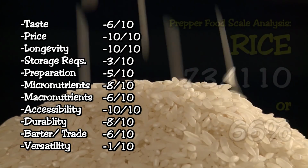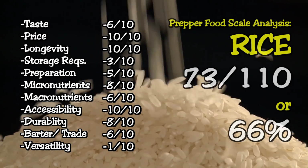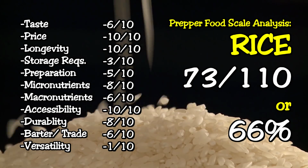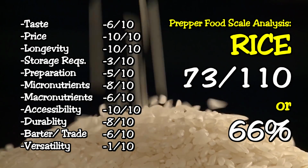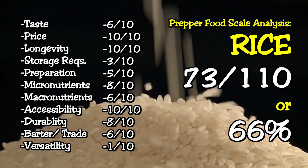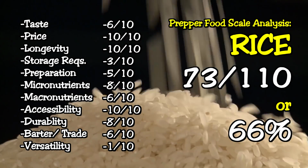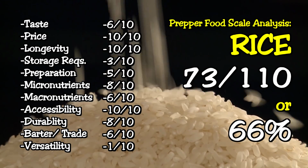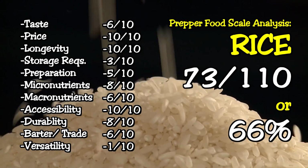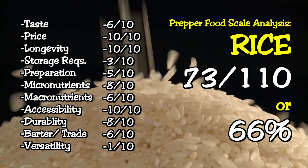The ruggedness factor, if stored in pails, it will be relatively strong, especially if you have it within mylar within those pails. So that's going to be an 8 out of 10. The marketability or barter ability is going to be moderate, so that's going to be a 6 out of 10. The versatility is going to be almost nothing, so that's going to be a 1 out of 10. The accessibility, of course, is going to be significantly high. You can pretty much get it anywhere, even at the corner store, I think, so that's going to be about a 10 out of 10. So the total score for rice is going to be a 73 out of 110.